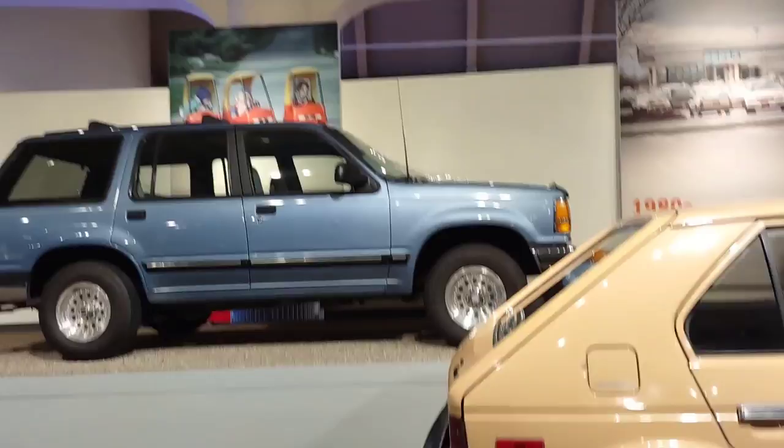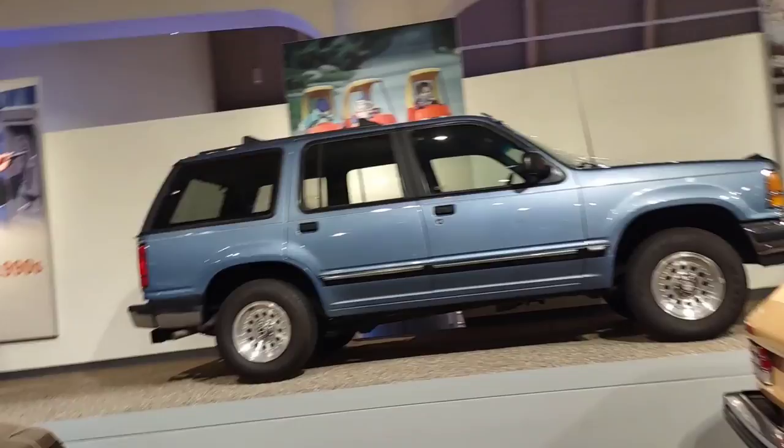I seen one the other day. It was like a 91 or a 92, and they were stripping it down for drag racing. They were going to gut it, turn it into a drag car.